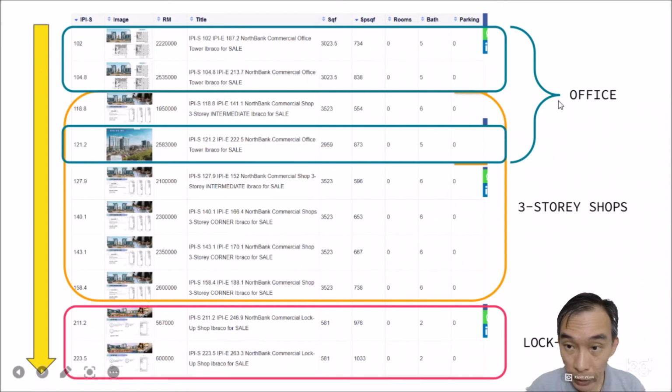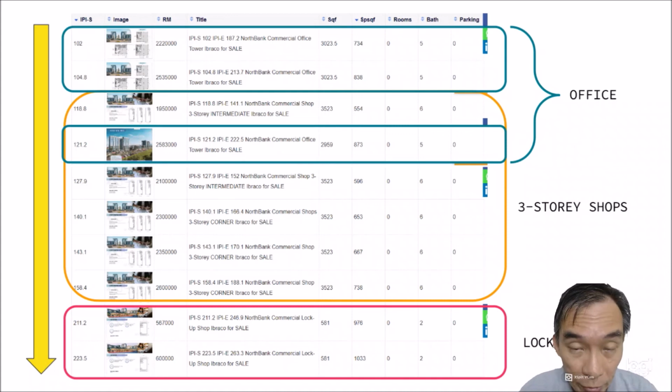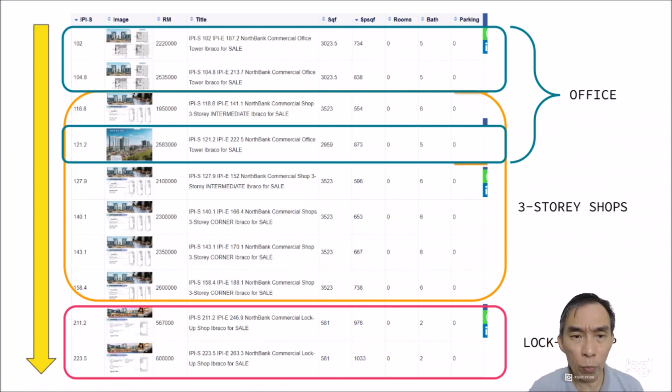But in between, there is an office as well as a three-story shop. They have about the same IPI scoring, 118.8 and another one 121.2. This is because it is a much cheaper cost to buy without the lift, and the other one is with the lift, but at a much higher price, 2.58 million. So this distinguishes the difference between one which has lift service, a better upper-market office type of use, and the other, which is more of a conventional three-story shop lot without lift.